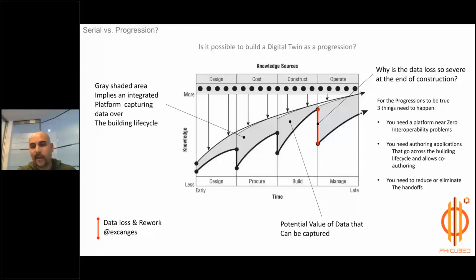And if you don't give us a handoff, we don't give you your money. And that kind of incentivizes the contractor. I think we can do better. So the gray shaded here implies an integrated platform capturing data.